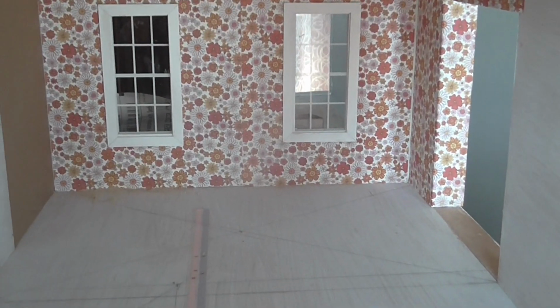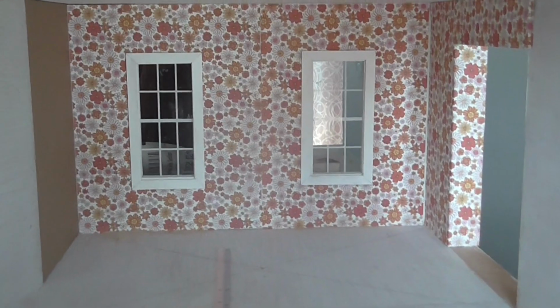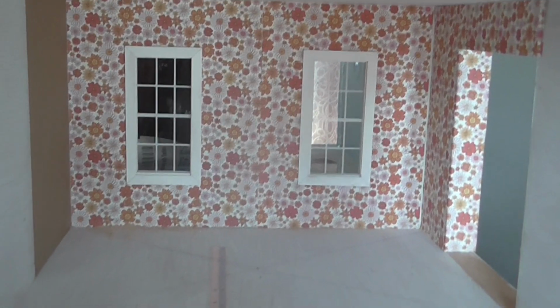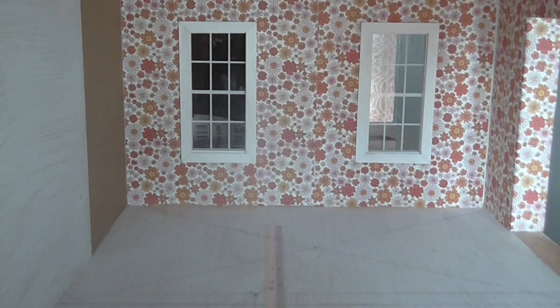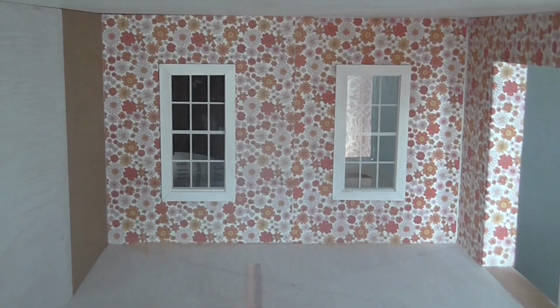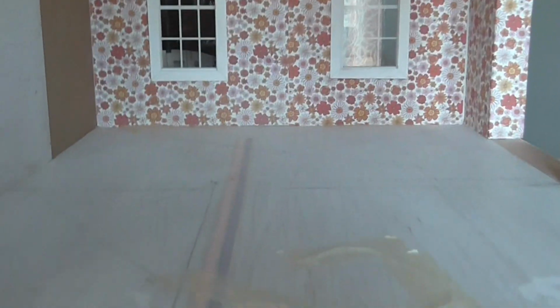So I thought I would bring you back out to the farmhouse and just kind of show you how it's looking. I'm loving this room. It is so cute. It's going to be really cute when I get the other wall on, figure out what I'm going to do with the back wall, and get the access bay door on. So yeah, I hope you like it. I think it's really cute. Okay, let's move on down.